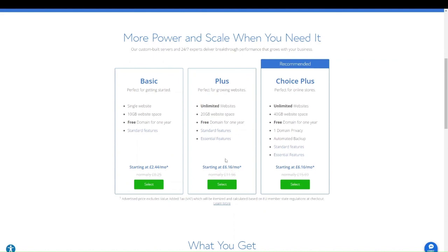Normally it's around £12. You get unlimited websites, or you get 20 GB website space as well. That means you can have a number of websites assigned to this one plan that you have. And you get the standard features and essential features. Essential features being staging environment, domain privacy, spam protection, and free CDN.